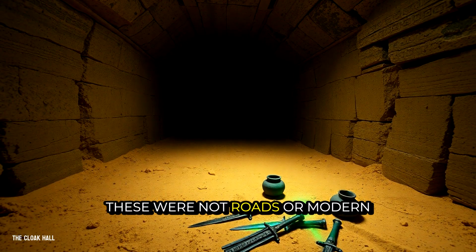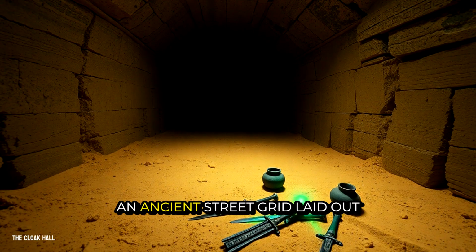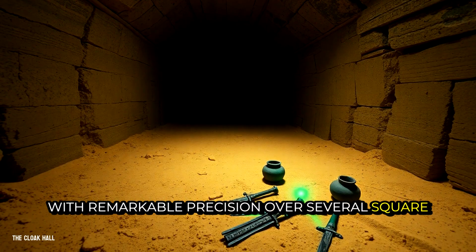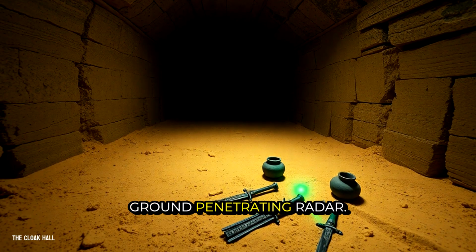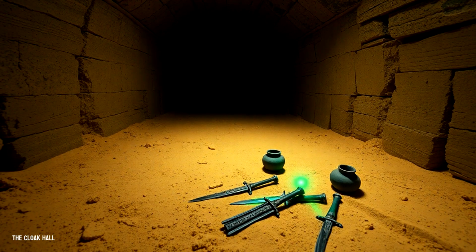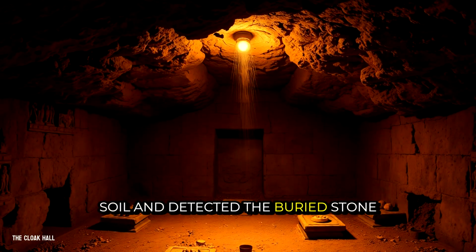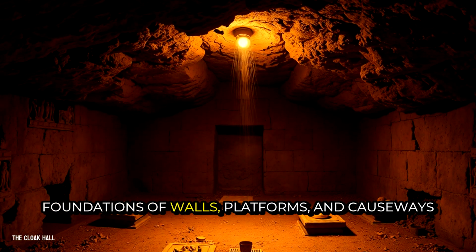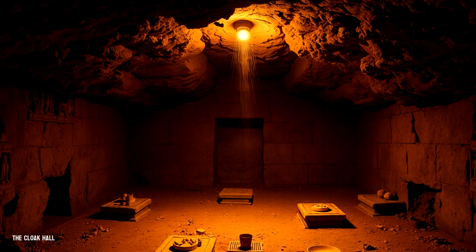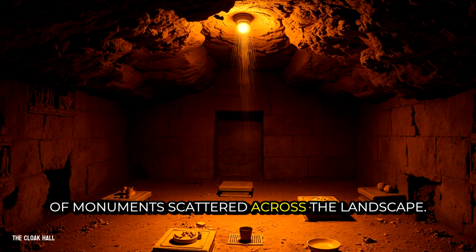These were not roads or modern boundaries. They were the ghostly outlines of an ancient street grid, laid out with remarkable precision over several square miles. Ground-penetrating radar surveys later confirmed what the photographs suggested. The sensors sent pulses into the soil and detected the buried stone foundations of walls, platforms, and causeways that formed a perfect orthogonal grid. Teotihuacan was not a collection of monuments scattered across the landscape.